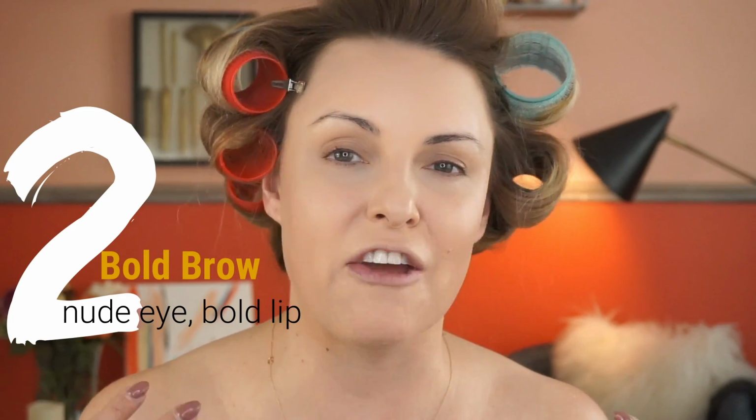The next trend I want to talk to you about is this very minimalistic bold brow, kind of bold lip, that honestly is a very big signature of mine. This is something that I've been doing for years, and I can't tell you how many people I do a look like this on, but I'm so glad to see it coming into fashion instead of so much eyeshadow. There are going to be two eyeshadow looks we're going to be doing today. This is the first one.